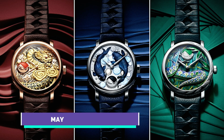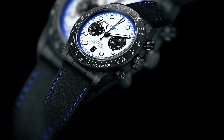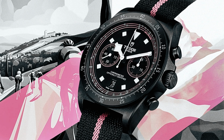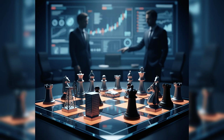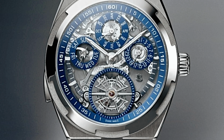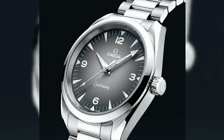May was eventful. Louis Vuitton released new high horology models, challenging opinions on design. Tudor debuted the Black Bay Chrono Carbon 25 and the Pelagus FXD Chrono in pink. The US threatened Switzerland with a 31% tariff, prompting industry concern, though negotiations aim to reduce it to 10%. Vacheron Constantin continued their 270-year celebration with a grand complication featuring an open face, tourbillon, minute repeater, and perpetual calendar. Omega refreshed the Seamaster Railmaster, and MB&F unveiled their slimmest watch yet, the Special Project 1 at 38mm.